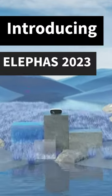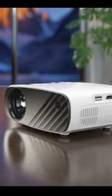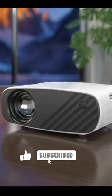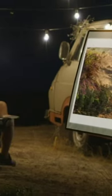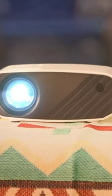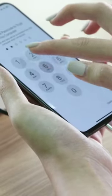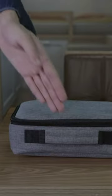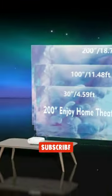Introducing the ELEPHAS 2023 1080p HD Mini Projector for iPhone, your ultimate knowledge-expanding and informative companion. This compact projector offers a transformative viewing experience, ideal for education, movies, and presentations. Its innovative design rivals the size of a smartphone, making it highly portable and compatible with iOS, Android, and Windows devices. Take it anywhere with its mini stand and carry bag for an enjoyable cinematic experience.